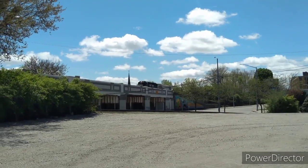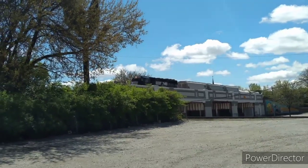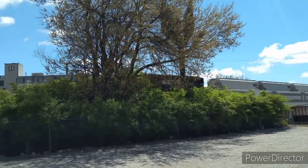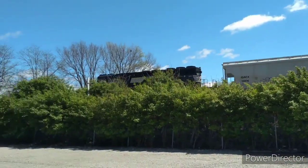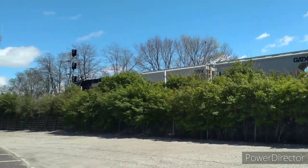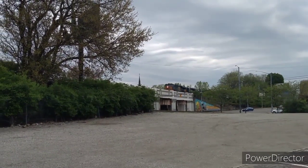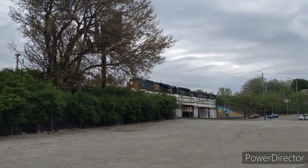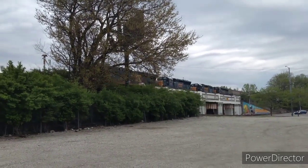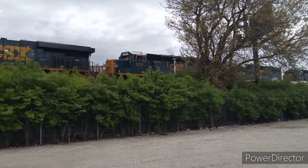Now it's the 1st of May, and we're at 2nd Street Market to catch the Norfolk Southern local train, led by an SD42. It's a cloudy May day, and this 4-locomotive CSX train comes in. The second locomotive is an SD40E3. Note the flared radiator vents.